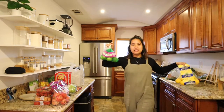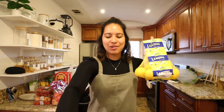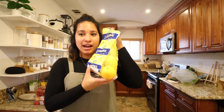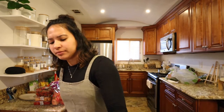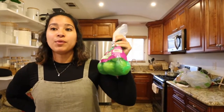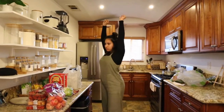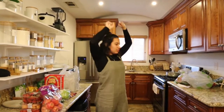I bought some limes and lemons because lemon is a must in this household when we make salmon, when we make water. I'm just kidding. I mean, I drink my water with lemon, so obviously we gotta have lemons. And then lime is for when we make guac. Guacamole. Which, I didn't buy avocados because I like to buy my avocados from Cadenas. I feel like those are just the best.